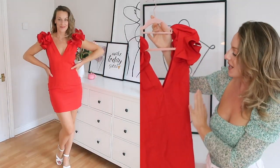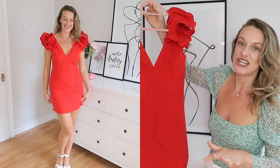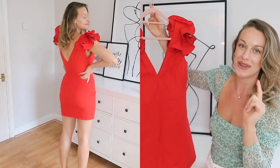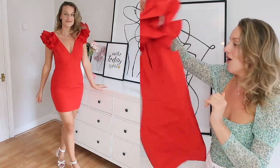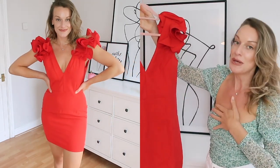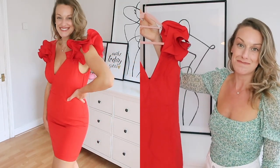But yeah, this is a classy, sexy date night version. Like if you are on the pull, ladies, this is the dress. If you are going on a date and you want that man to fall for you, I think this is the dress. Honestly, this is an absolute dream. It was a large, the fit was great. Like for me personally, I actually think I would prefer if it was midi length.